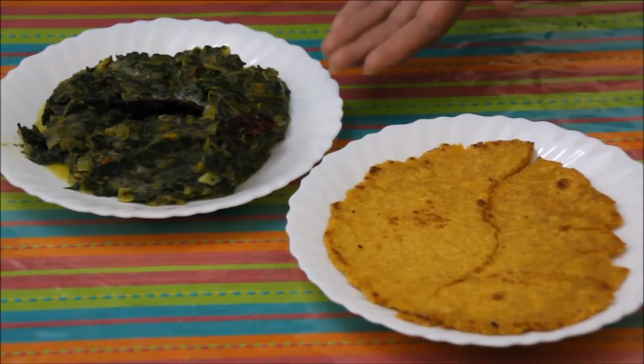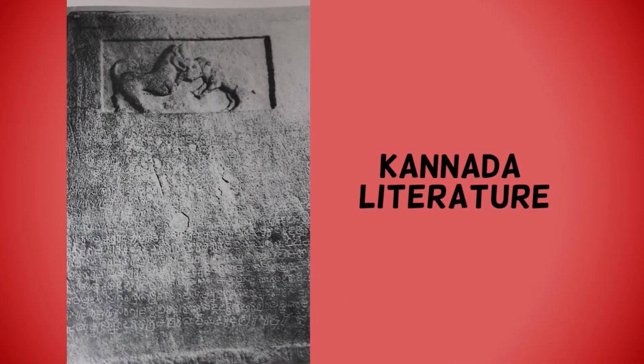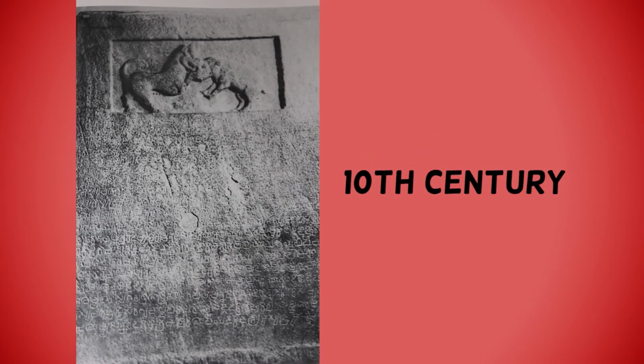It is normally eaten together with different foods, much like how rice is served in combination with other dishes. One of the earliest accounts of roti is written in the Kannada literature, an ancient historic text from India which dates back to the 10th century.